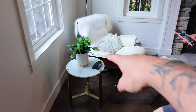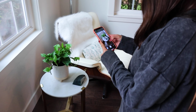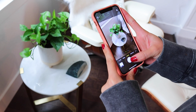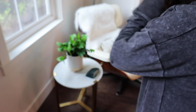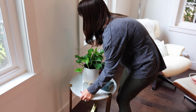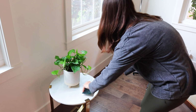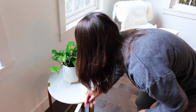Okay, let's say you're selling this little plant right here and you're just like, okay, I'll just take a photo. This is an example of a bad photo. It does look somewhat good, but the angle doesn't really show off the item. So instead, what we would do is move this against a white wall or somewhere with a plain, non-distracting background, get rid of anything in the foreground, okay, clean the table.